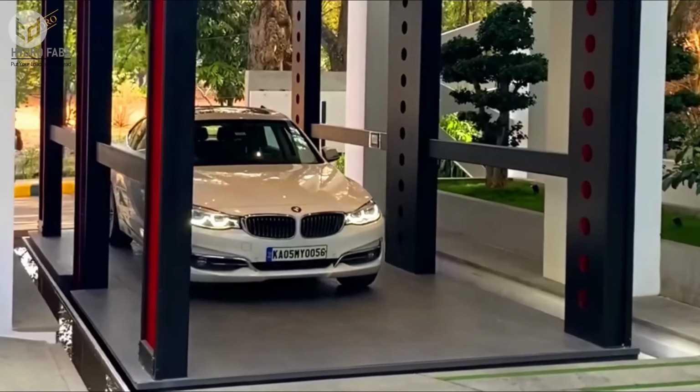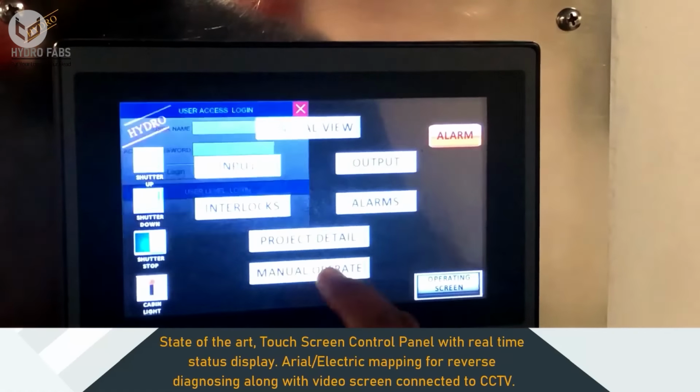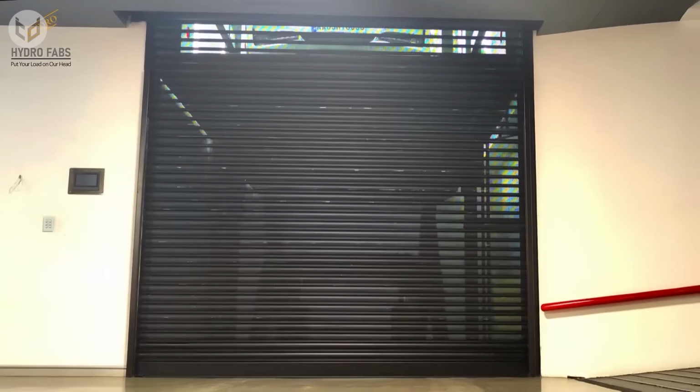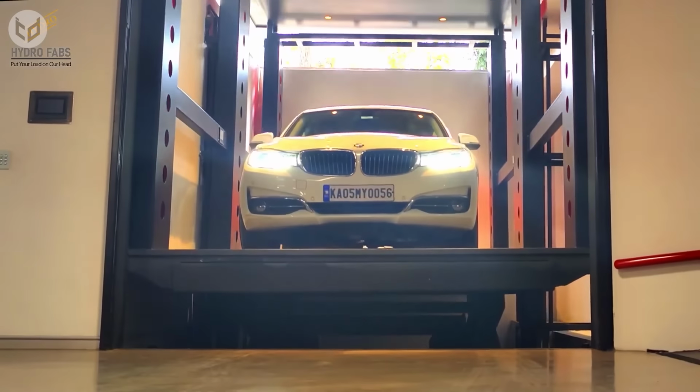There is also a camera at the ground floor, with a color display and an LCD touchscreen that lets you monitor the system and its surrounding areas during its operation. Upon descending into the parking garage, a synced rolling shutter retracts and completes your grand entrance.